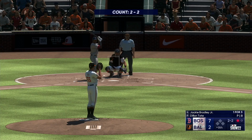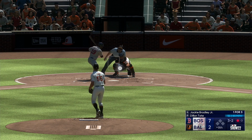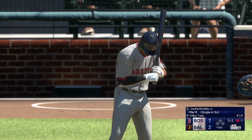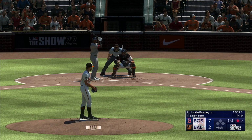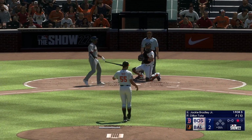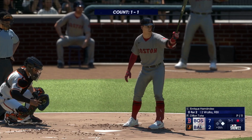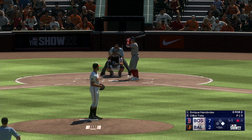So up next, Jackie Bradley Jr., 1-for-3. Next pitch is outside. The 3-2 is off the outside edge, and that is ball 4. Boog, do you think you could draw a walk in the bigs if we gave you enough at-bats? Oh, that's a good question. I think that if they gave the pitcher a false scouting report on me, yes, I think I could draw a walk.